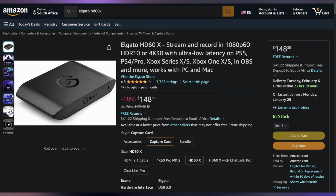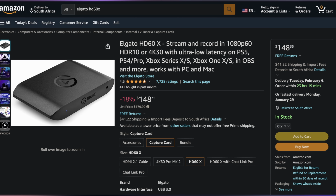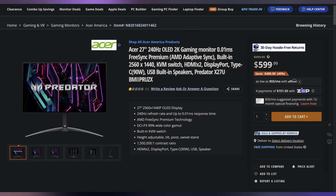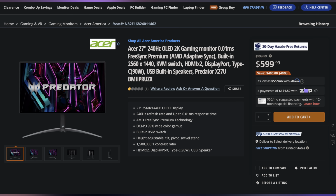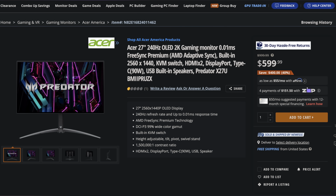Then next up, we have the Elgato HD60 X external capture card, which I'm using right here, for only $144.49, making it $35.50 off. And then lastly, we have another OLED gaming monitor deal with this Acer Predator 27-inch 1440p 240Hz gaming monitor for only $599.99, making it $400 off.